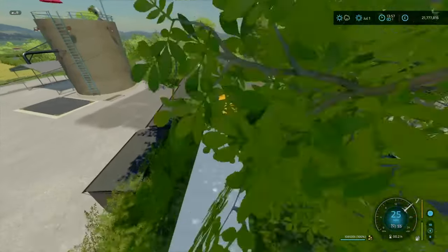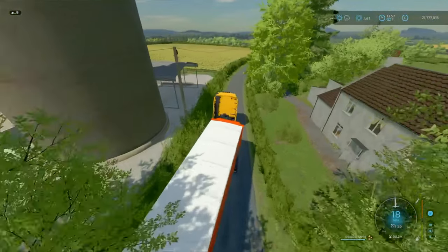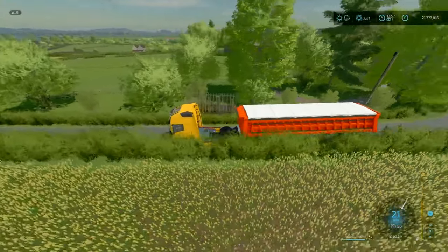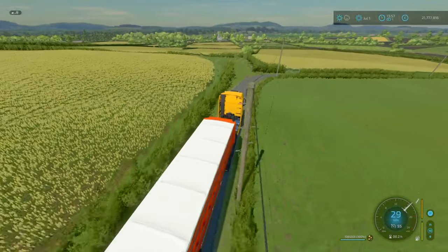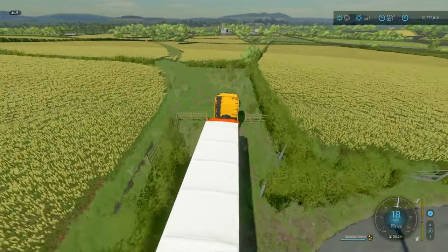Don't get me wrong, pulling-wise, turning, no issues whatsoever, but it's just very long and it sticks out like a sore thumb on this map. To be honest, but actually, can I cut through here?